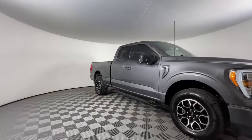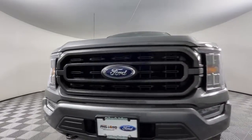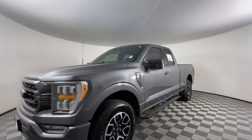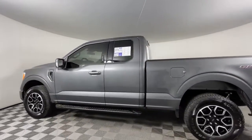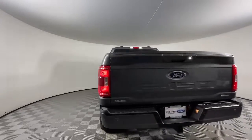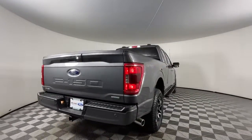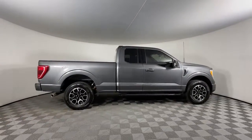Take a moment to check out the 2022 Ford F-150. This vehicle is an outstanding buy with fewer than 5,000 miles on the odometer. Here's a hard-working Ford F-150, the light-duty, full-size pickup that leverages high-strength steel and military-grade aluminum alloy to bring you class-leading payload and towing capabilities.